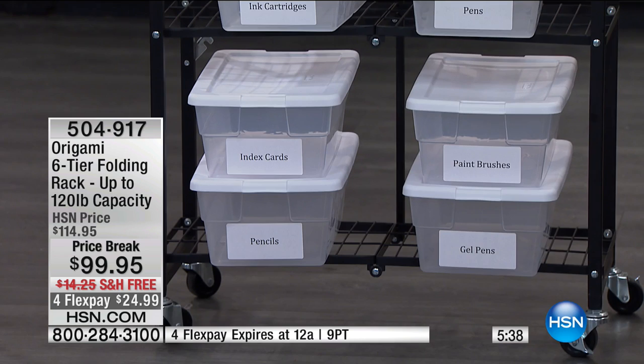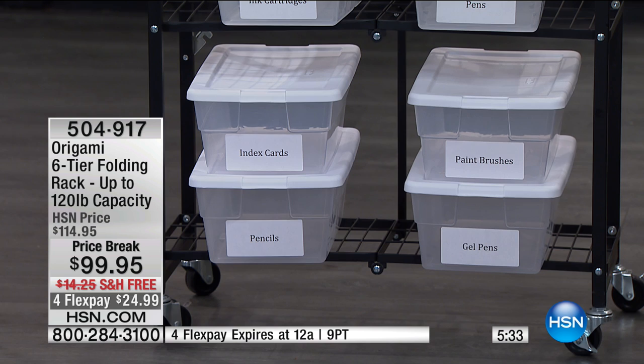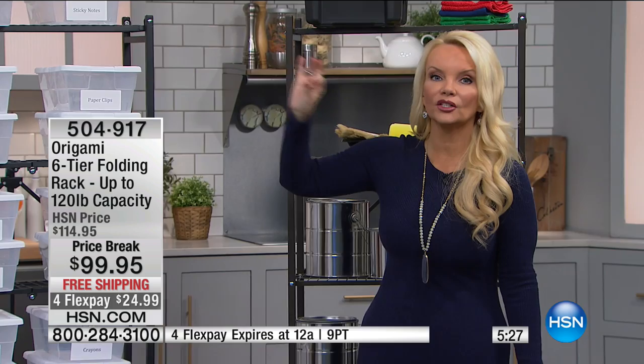And for crafters, this is a dream. Maybe you have your beads. Maybe you have your little stamps. Maybe you have your different colors of papers. Maybe you have, you know, different glitter glues and all that kind of stuff. You can put all your crafting things in your crafting room.